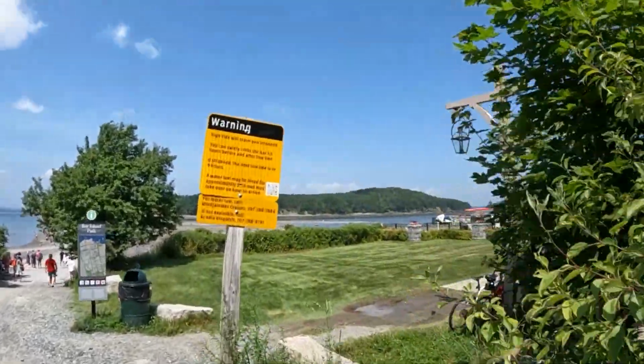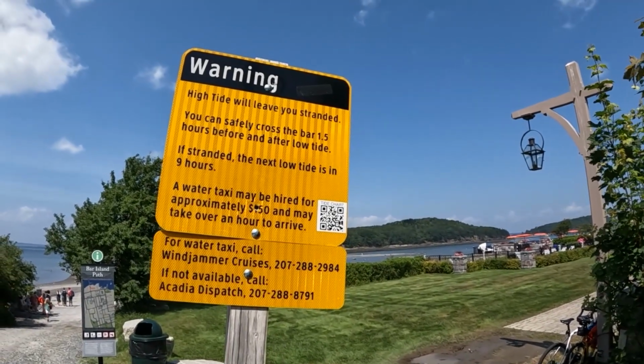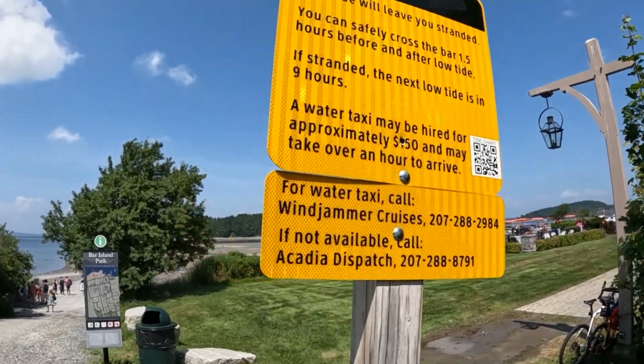So high tide will leave you stranded. Safely cross an hour and a half before or after low tide. If stranded, the low tide is the next 9 hours. So if you get over there and you miss the tides and the tide comes up, you're swimming, or you have to wait 9 hours. 9 hours at this point would be like 11 o'clock at night. So you don't want to get stranded over there.